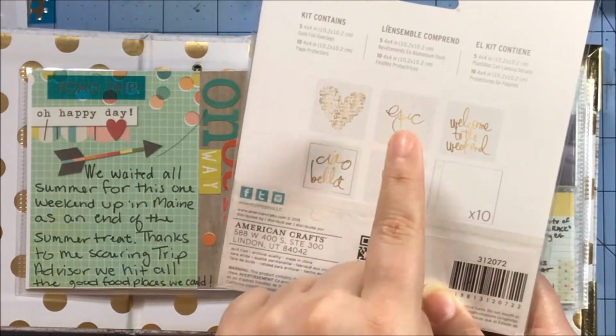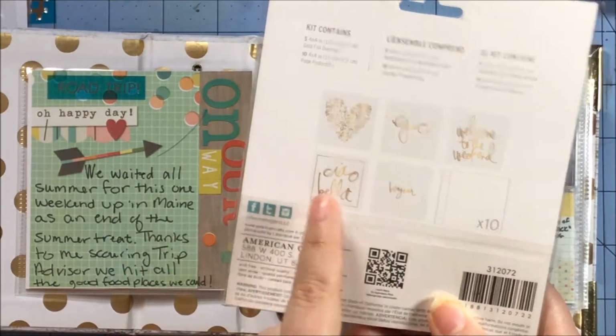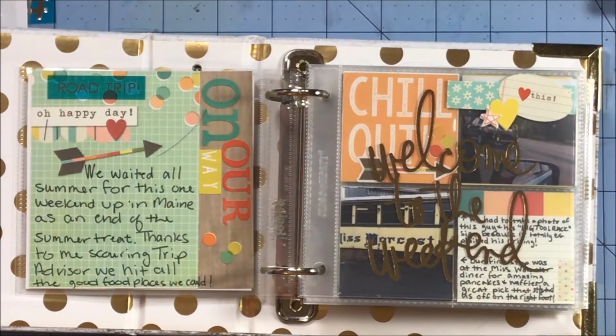I used the Welcome to the Weekend, the Epic, and the Heart filled with words. I didn't do the French ones, even though I was in Old Orchard Beach, which is filled with old French Canadian men wearing Speedos. So it would have worked, I just didn't use it.